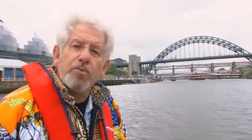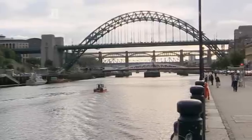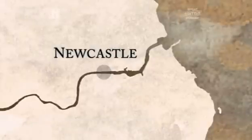The Tyne Bridge is a real symbol for Newcastle and indeed the whole of the North East, but it's not the first bridge that crossed the Tyne. That was built 1900 years ago. Newcastle is in the northeast of England. It lies about 10 miles west of the mouth of the River Tyne, located at the point where the river narrows. And it was here that the Romans built the first bridge across the river.